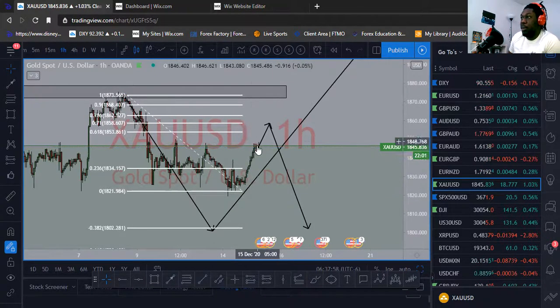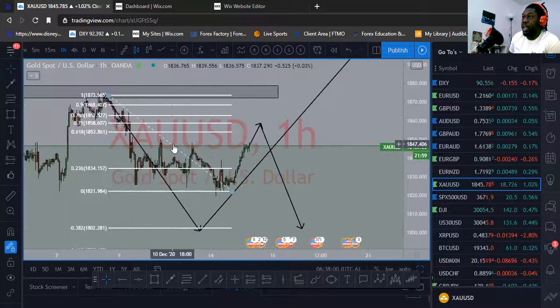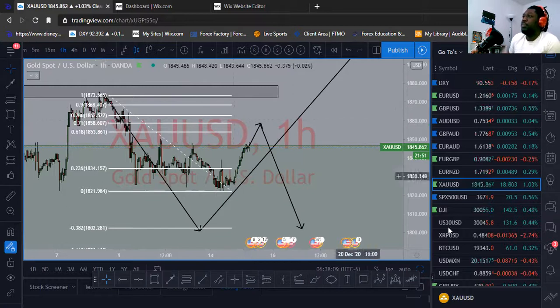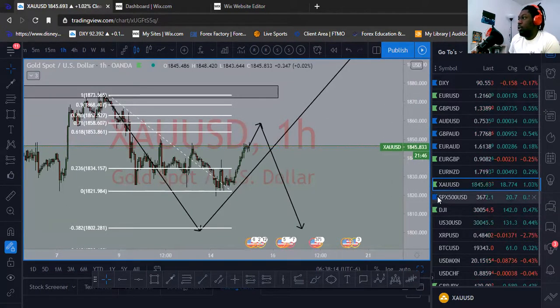Well, not lower. It just went pop. It just went bullish, but it's still holding at this previous high. So I needed to break it, come in, grab some liquidity up here, then drop. So that's what I'm looking for on gold. I don't know why this was on blue.